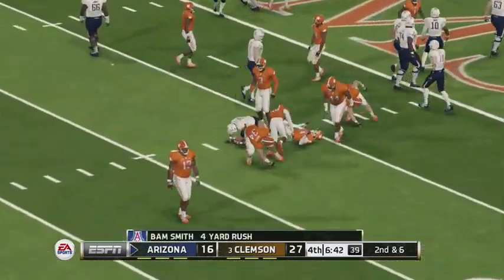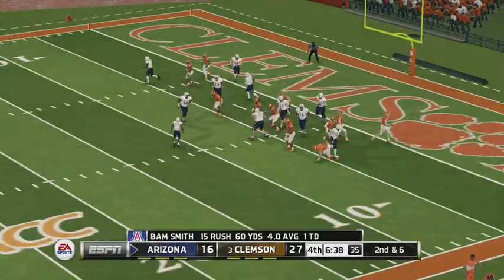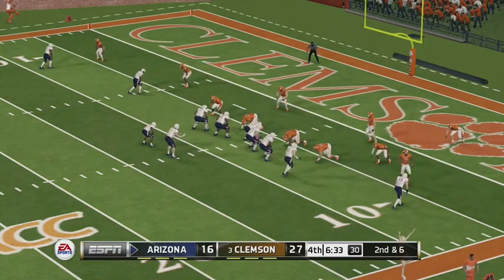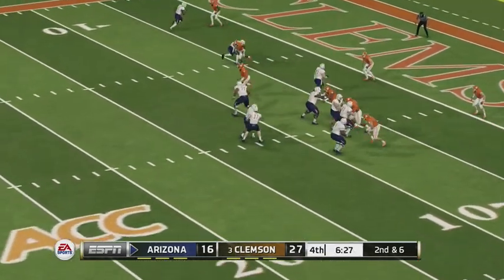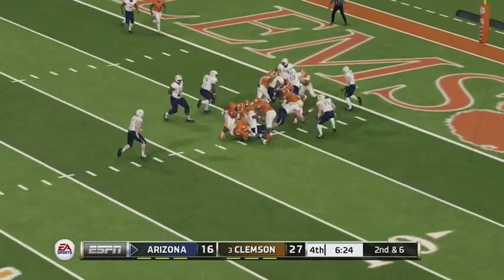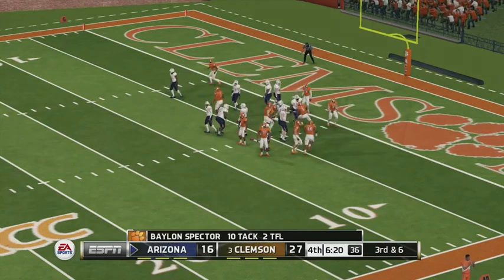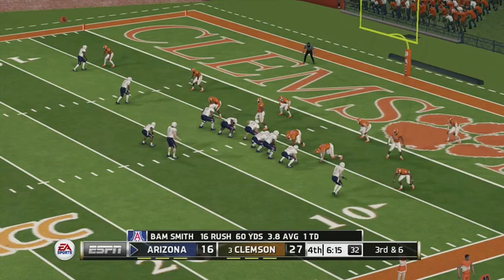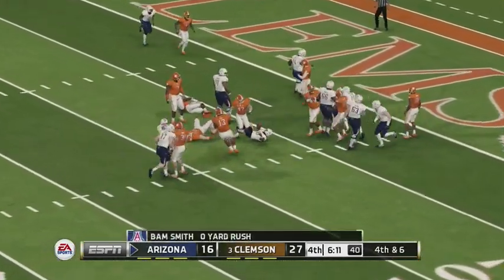Carries the ball for a nice gain. That's good for a gain of 4 yards. That makes it second and six. Hey, if you kill it, motion me out. He gets out to about the 6-yard line. He makes it to the 6-yard line.